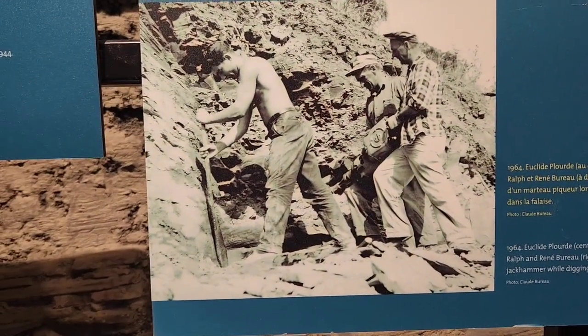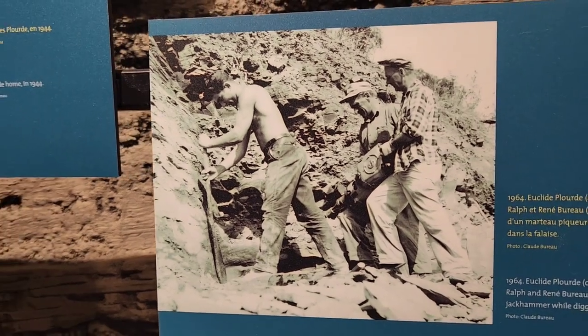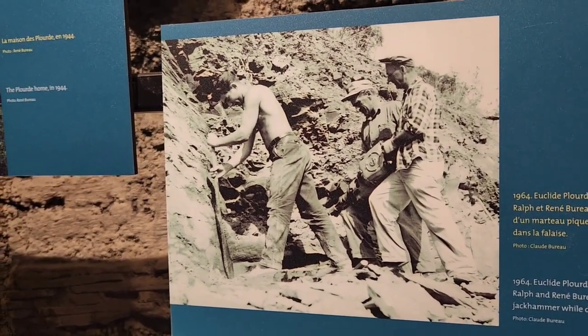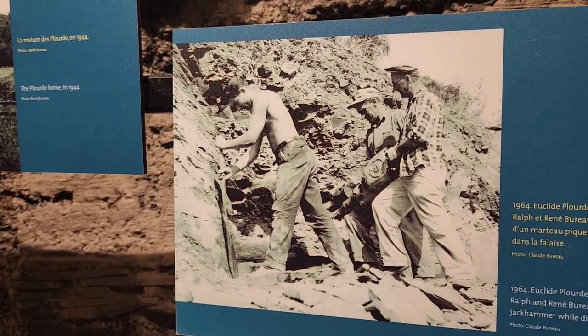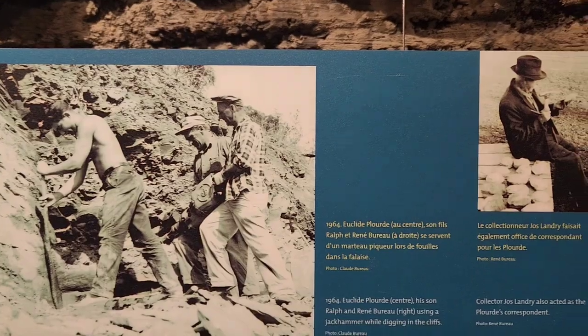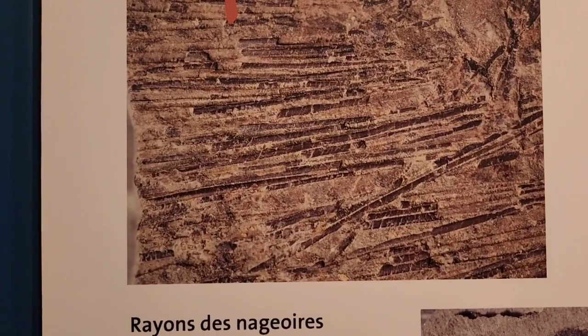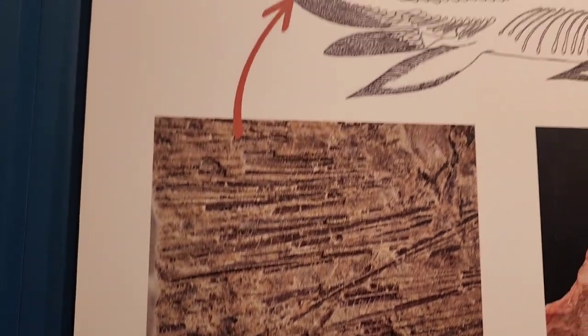This is the Pleward family who had a homestead out here and worked on those cliffs. Those are the cliffs where we were, and you can see back in the day them working with a jackhammer to chisel away at the cliffs to get the fossils. Yeah, this is what I think I was seeing in that rock that I picked up was fin rays. It's really hyper-segmented fin rays.